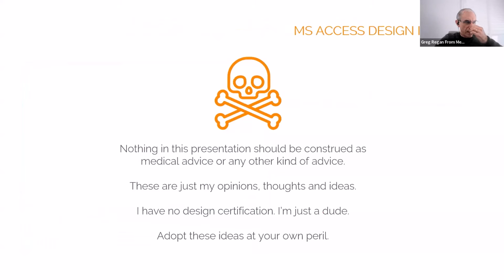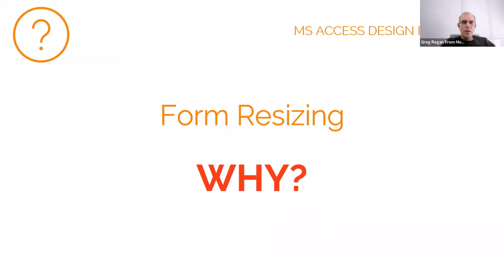And as I'll say in any presentation I give going forward, I'm just a guy. I have some ideas, but you don't have to agree with them and you don't have to adopt them. I'm just sharing things that have seemed to work for me. Just starting the presentation on form resizing.